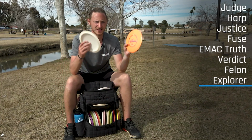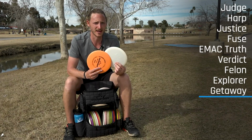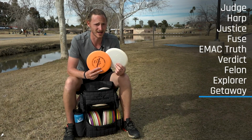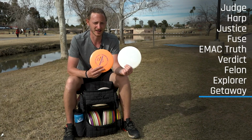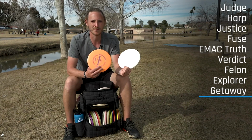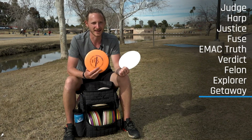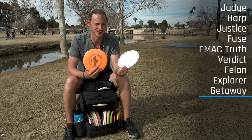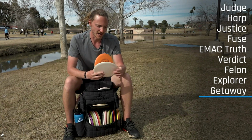Next, I have the Getaway. The Getaway has made a huge difference in my game over the last 6 to 9 months. I didn't have this in my bag at the beginning of last year, and I kind of regret not giving it a chance, but it's just amazing. I can throw it anywhere from 350 to 450 backhand, and it just goes. It glides, it's overstable. It's a staple in my bag right now, and I have this one.